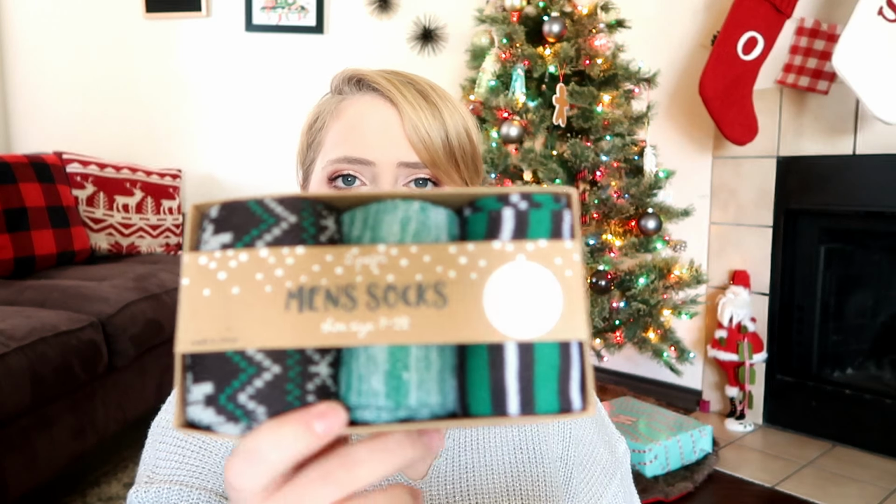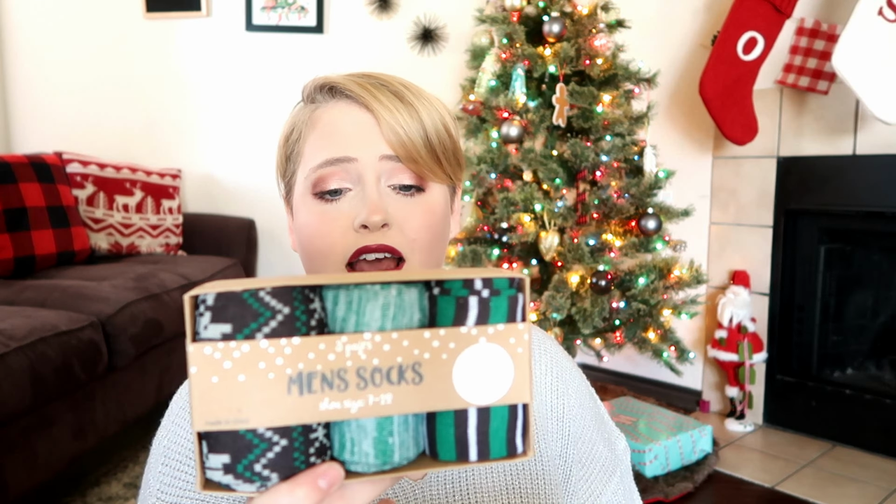They're wintry, so these little ones have a Fair Isle kind of print. These ones are a bit more, I don't know, I don't know how you describe that. And the other ones are striped. I just really liked these. I'm excited to give them to him.